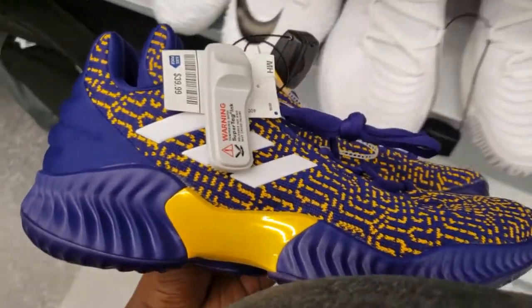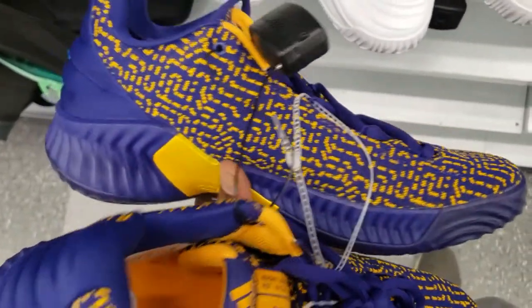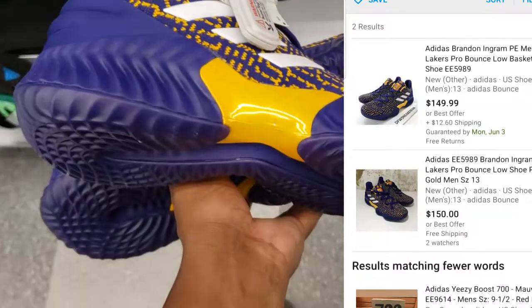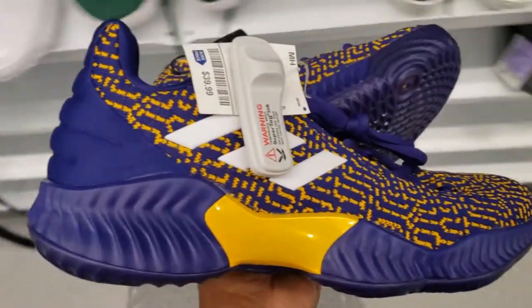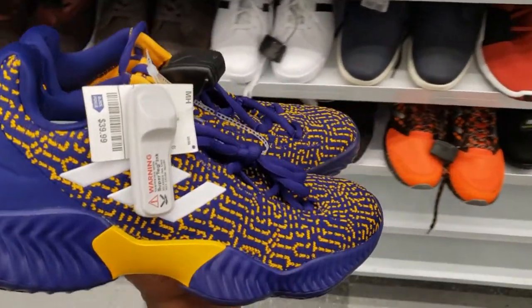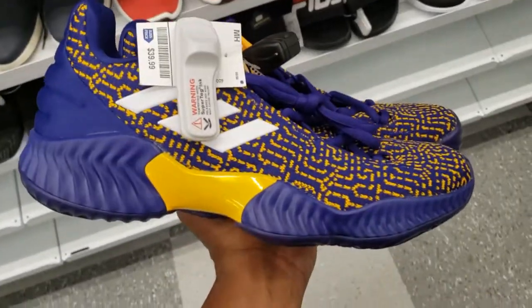I was here during the restock, and look what I came across. We've seen these before. These are like the Brandon Ingrams. These ones are not that bad. These are actually in my size. What do you guys think about these in the comment section below? Yeah, I'm not mad at this colorway. See what happens when you just lounge around. You never know what kind of stuff you can come across.